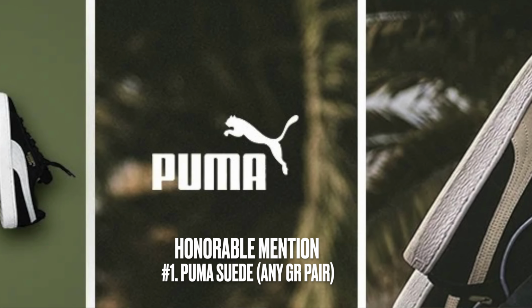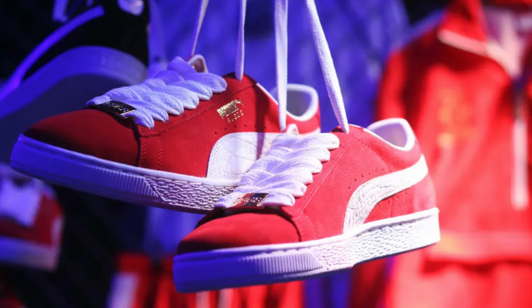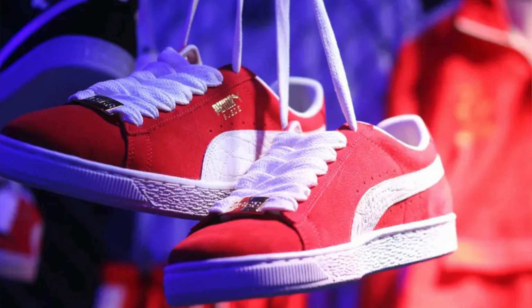We are officially at the honorable mentions list, so coming in at number 1 on the honorable mentions list, if you're talking about Puma, the number 1 sneaker that comes to mind is the Puma Suede. Now when it comes to the honorable mention, pretty much just any color of the Puma Suede is just fine. I have a gray pair right here. I have many pairs of Puma Suedes in my collection, but just any regular GR pair of Puma Suede is just great. It's a classic sneaker.